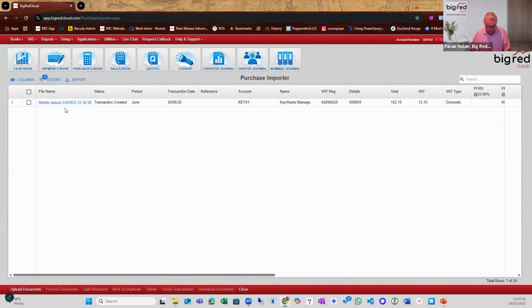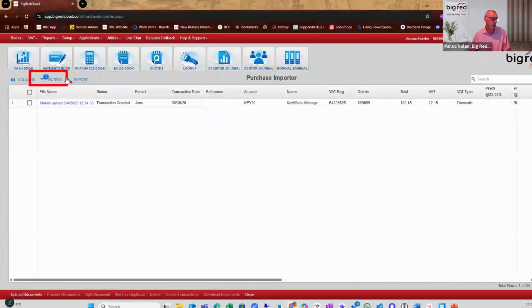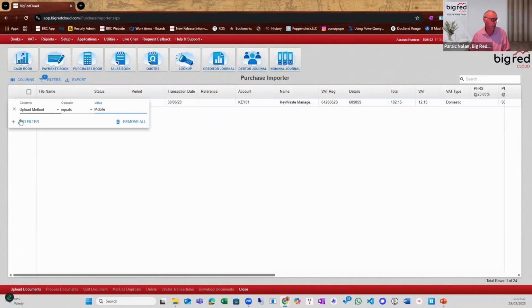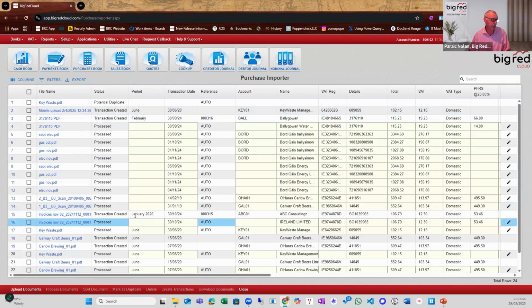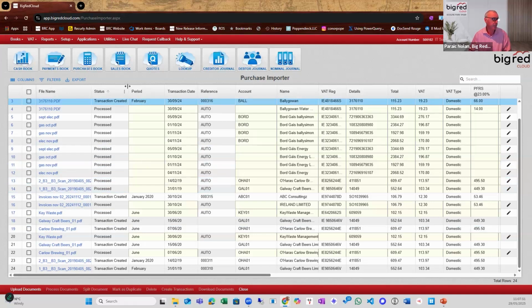I go back to the filters here. You'll see the filter has a little one on it, which means that there's one filter condition set. So I know straight away that this isn't all my data. It's just one. I can remove the filter, and then I have all my data back again. This is a handy way to go in. I can see my processed items, my transaction created files, and so on. I can very clearly see that.